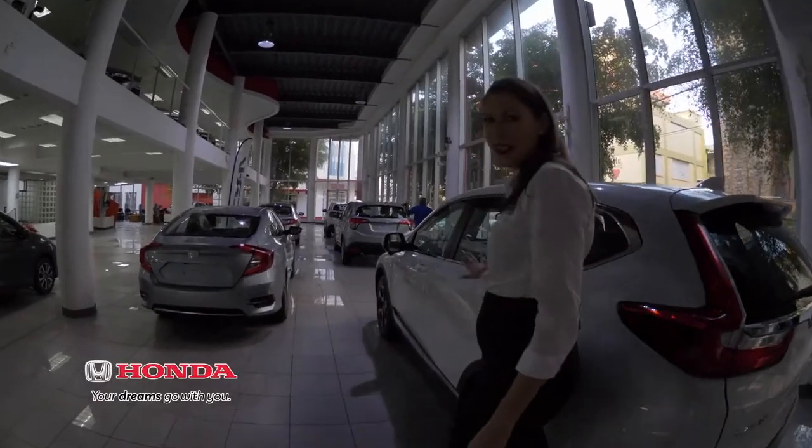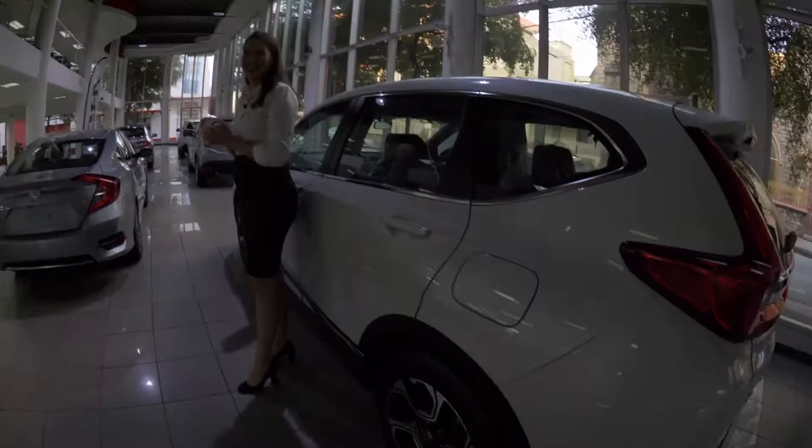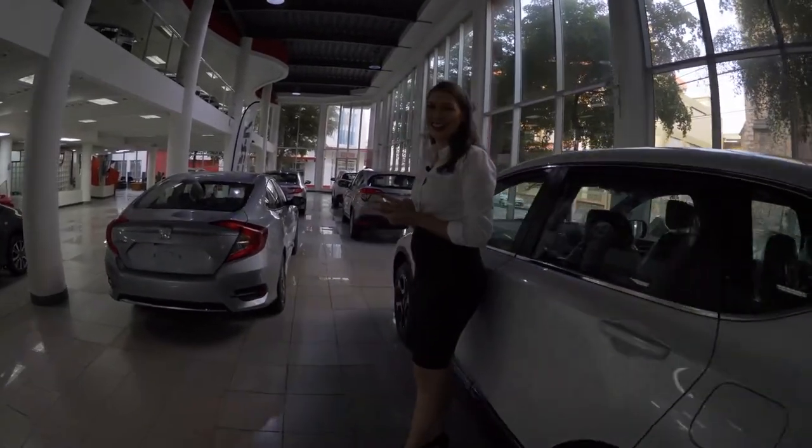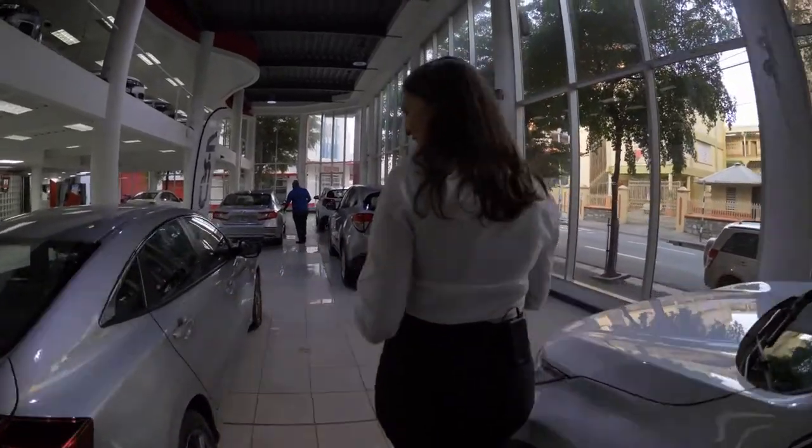So true. So my CRV on this side, fully loaded. Oh, I like this one. What's better, fried chicken or doubles? Doubles. Slight pepper, everything in it, please and thanks. That's me. Civic on this side.